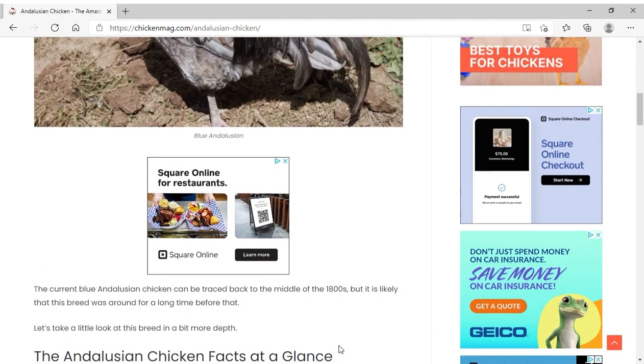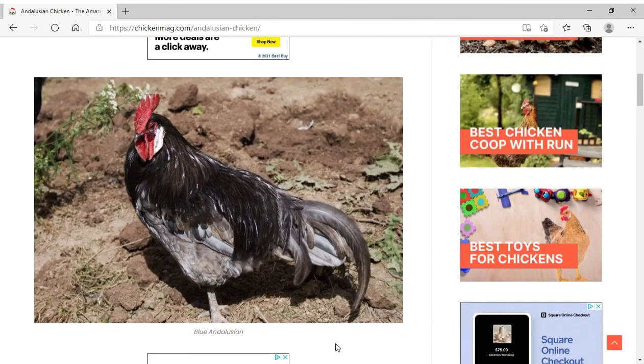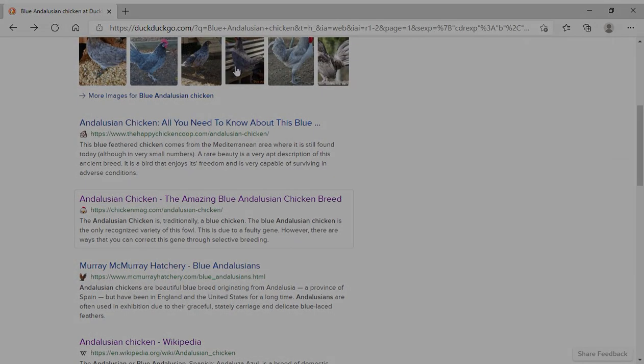And they lay large eggs, which I love. Okay, perfect. Let's go back to that male. This is like chicken porn right here. Look at that. Oh, that is a gorgeous rooster. Okay, I probably shouldn't have said chicken porn. That sounds terrible. Ignore that.